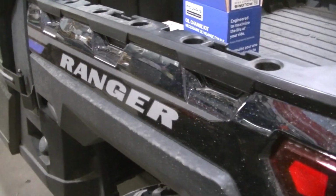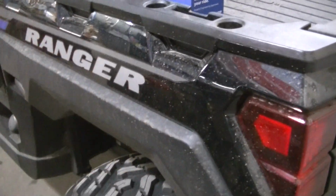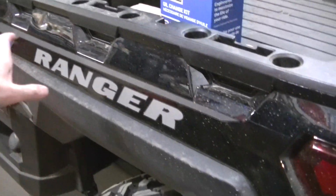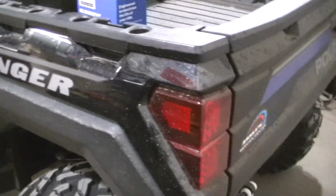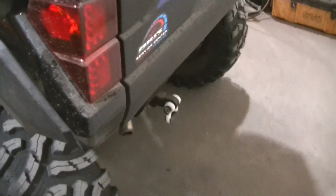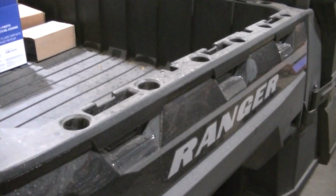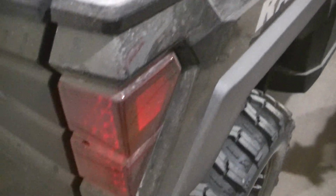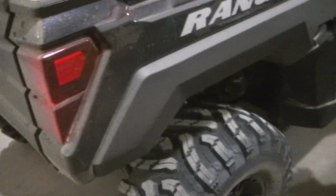But it's got the paint on the side, which is kind of nice and kind of bad, because if you miss loading something in here, you're going to scratch your paint. But I see the regular standard 1000 is all plastic, which is probably better for a work thing, but yeah, it is what it is. I think the bed's pretty much the same as my 900, maybe a little deeper, but otherwise I think it's the same. LED taillights, which they've had for a while.